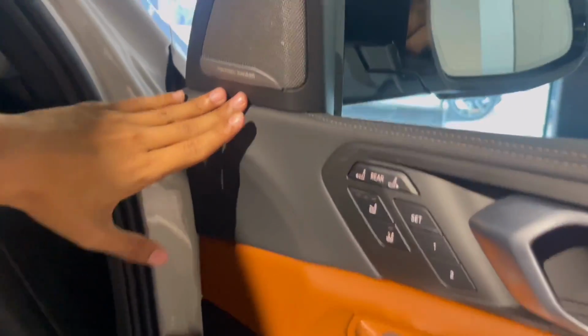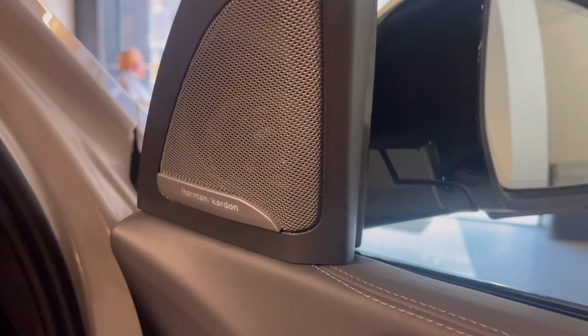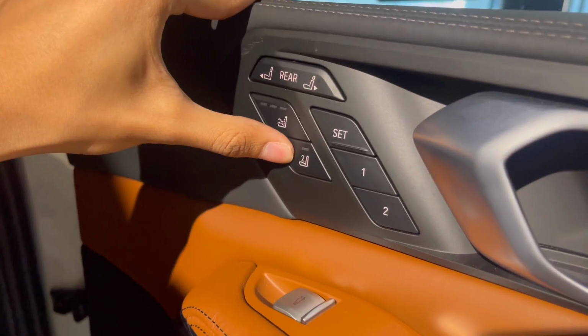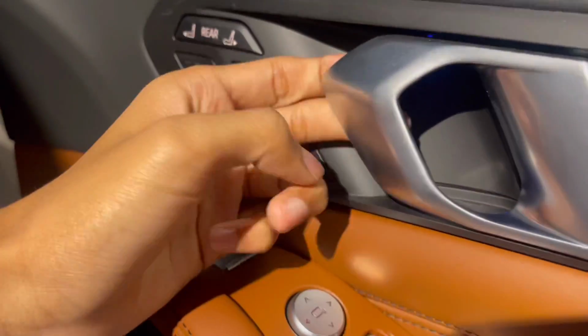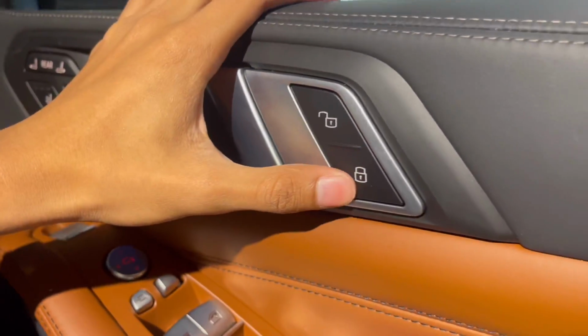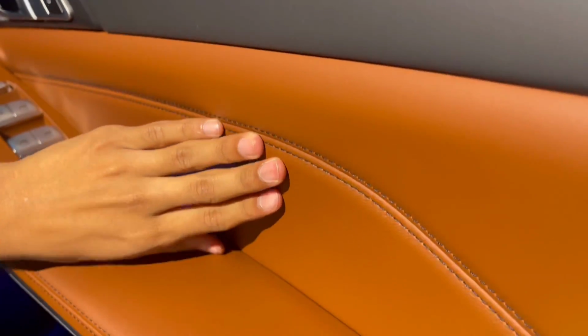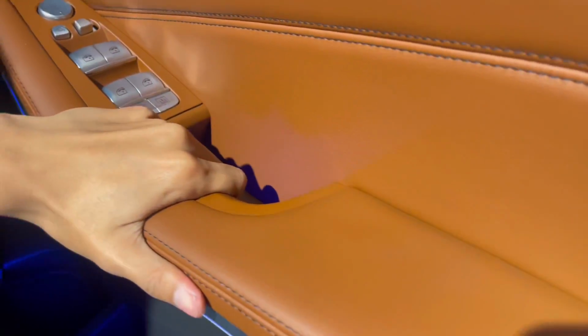And now let's come to the door. You have your Harman Kardon speaker. You can get the higher Bose and Bowers & Wilkins options. You have this button for controlling the rear seats and massaging seat on, and this is for the passenger seat controller. This is for opening the door, lock and unlock, and then you have black leather with brown stitching and brown leather with black stitching until here with the grab handle.